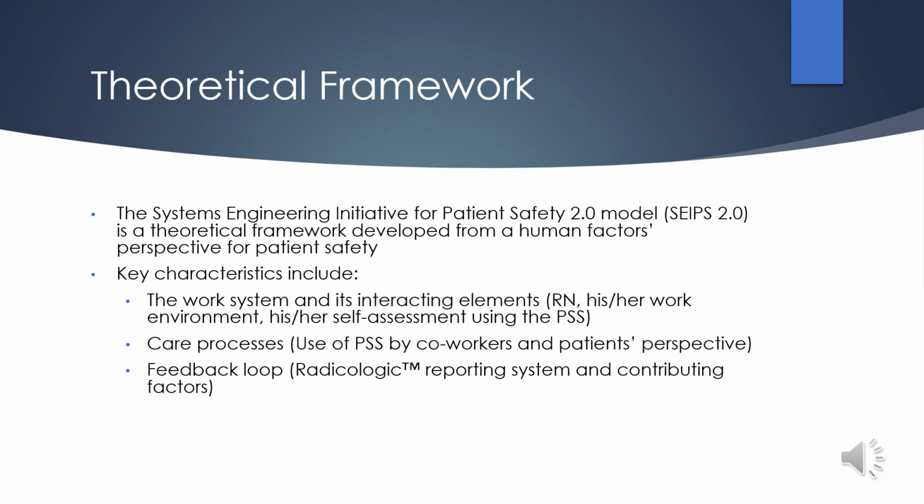The theoretical framework that I chose for my project was the Systems Engineering Initiative for Patient Safety 2.0 model. It's developed from a human factors perspective for patient safety. The key characteristics include the work system and its interacting elements, such as the RN, his or her work environment, his or her self-assessment using the Personal Safety Survey, care processes, and feedback loop.